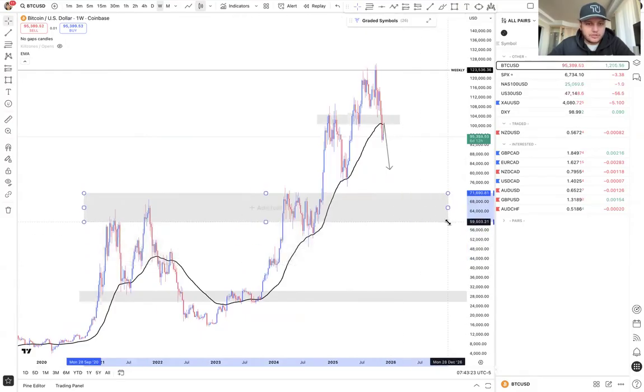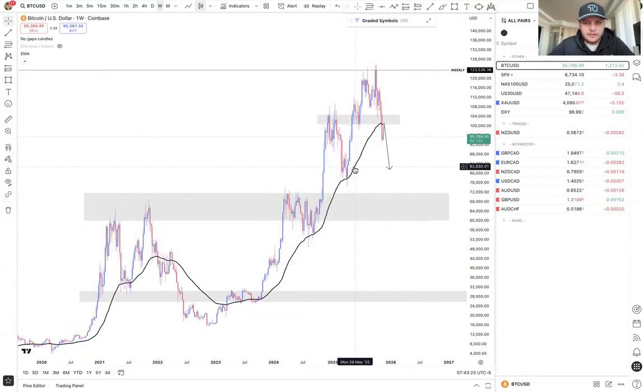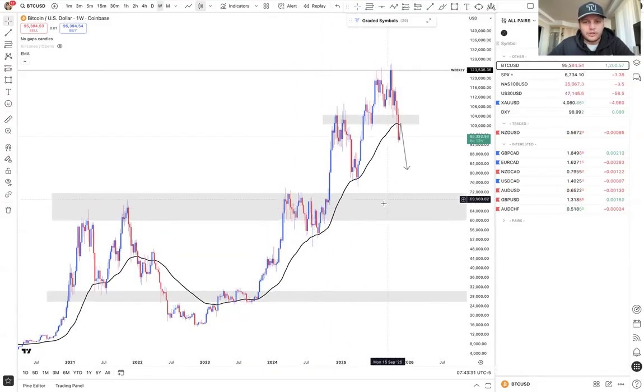Now, the next previous structure on Bitcoin, we've already broken through this previous structure. So the next previous structure is going to be this one in terms of actual market structure. Now, there is internal market structure, like this previous structure right here. That could be a profit target for you to aim for. And if not, if it breaks through this, then you're basically aiming at this down here around $72,000. Okay.